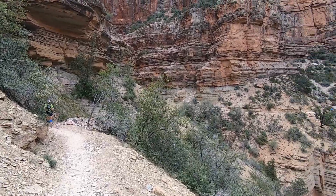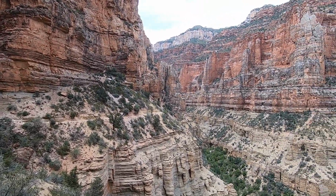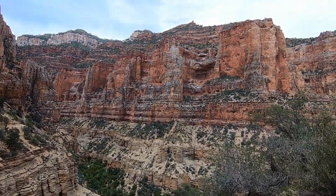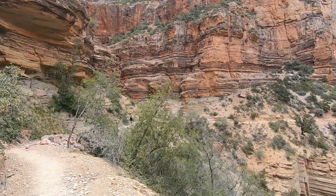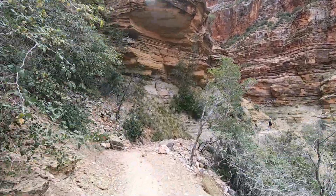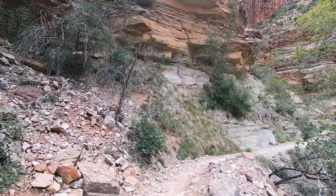So we're gonna loop around there. And it's pretty serious drop off here, so definitely want to be careful when you're hiking here. Lots of dangers, I guess. Sadly, someone passed away in the canyon yesterday. So prayers for her family and her loved ones.